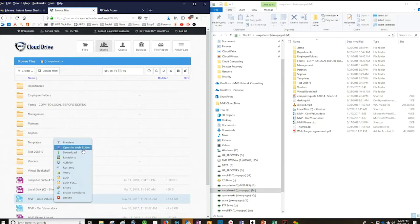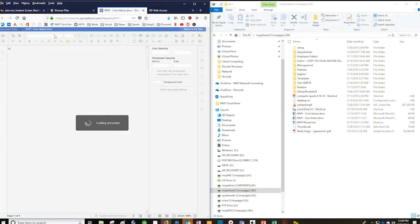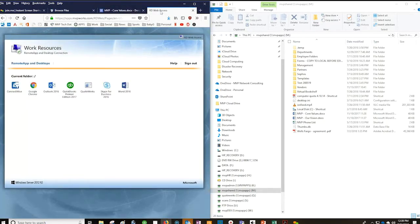I can edit any file, like a Word document, in a web editor and make changes to it right there and save it if I just want to use the portal to make changes. So I'm opening up a Word document right now as you see it, and Word opens up and I can make changes directly through that portal. Again, cloud is what you make it and how you want to use it. So let's go back to our presentation here.